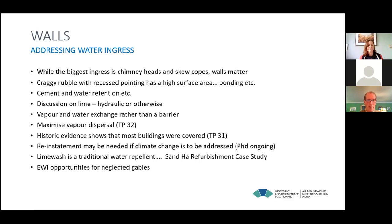So straight into the walls piece, as we indicate. We've had an opportunity of trialing this in a couple of cases, and the Sandhar refurbishment case study, the link is at the end of the presentation, might give you an idea of where I think we should be going with this. And also, let's consider external wall insulation opportunities for neglected gables. You and I know we can drive around Glasgow and see plenty which are just crying out for attention, and maybe an external wall insulation option in combination with a traditional finish of some sort might be the way ahead.